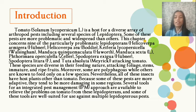lycopersicella Walsingham, Manduca quinquemaculata Haworth, or Manduca sexta L., Phthorimaea operculella Zeller, Spodoptera exigua Hübner, and Spodoptera littoralis F., and Tuta absoluta Meyrick, all attacking tomato.